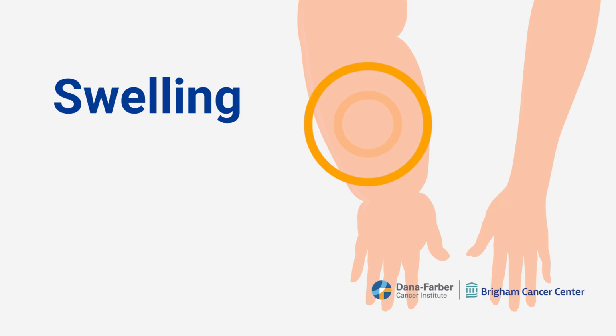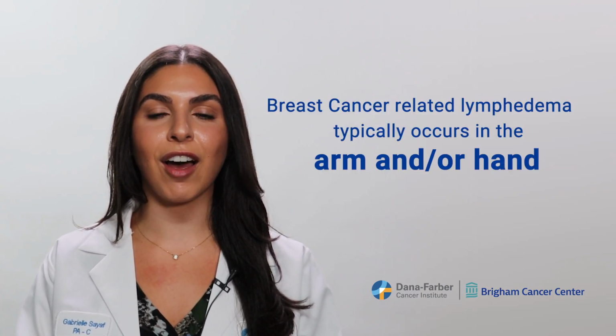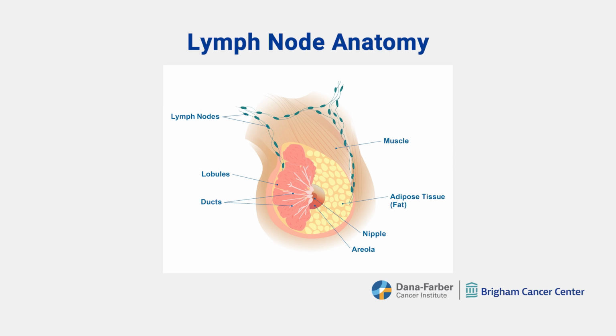Lymphedema is the buildup of lymphatic fluid that can lead to swelling in the affected part of the body. Breast cancer-related lymphedema typically occurs in the arm and/or hand on the treated side. Lymphatic fluid, or lymph, is normally filtered through the lymph nodes in the armpit or axilla, and the fluid is then returned to the bloodstream. Both surgery and radiation to the lymph node area can disrupt or block the flow of lymph through the lymphatic channels, leading to a buildup of fluid in the arm.